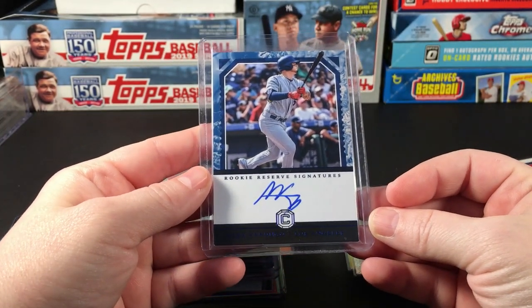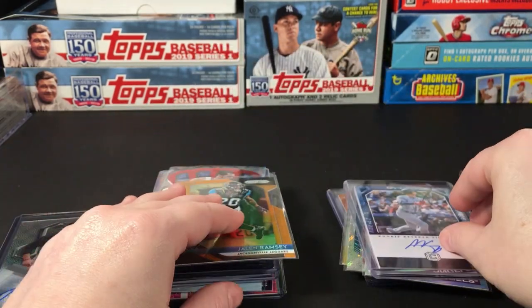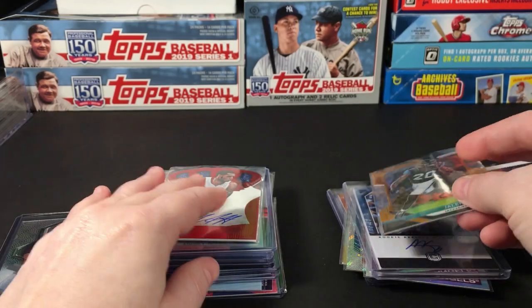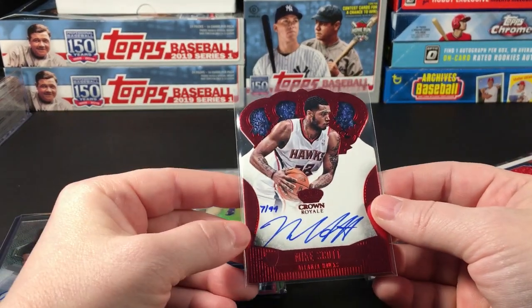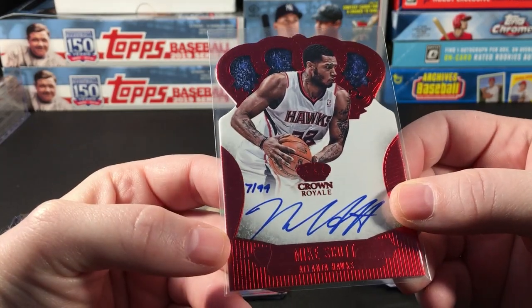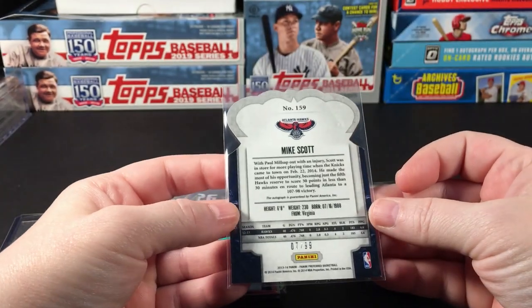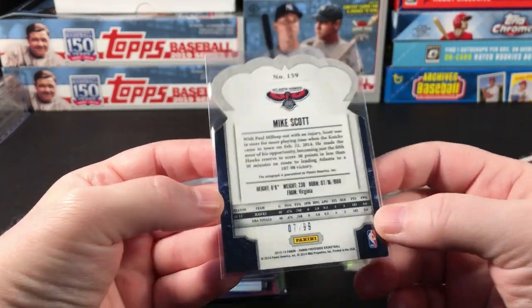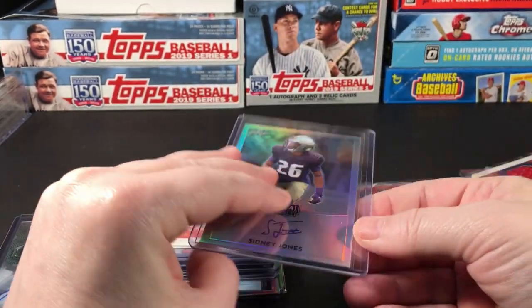Look at the thick stock on that baby. Yeah, I hated to let this one go. Jalen Ramsey Orange Prism die cut. Here's an older basketball, Crown Royale Mike Scott, hand numbered 7 out of 99. But it's also numbered on the back. That's funny. This is 2013-14.